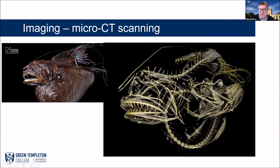They've been able to work out from the ear ossicles the species of fish that the anglerfish has eaten. So throwing new light and new information about the life history of the hairy anglerfish. And CT scanning can be used to do some incredible things.